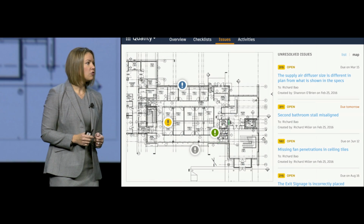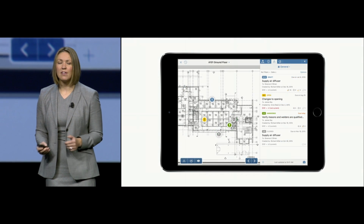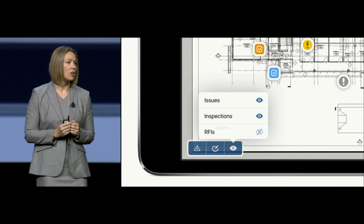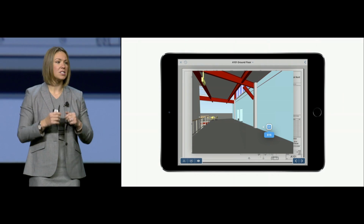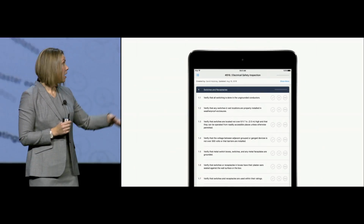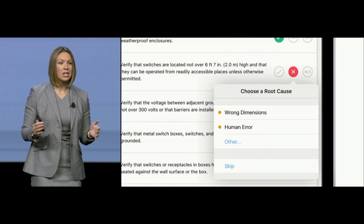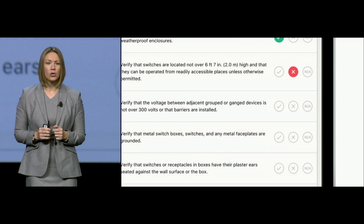This is just from a UI perspective. From a data perspective, it's having all of your information in one place and having all of it correlated. Your issues, your inspections, your models, your documents, everything in one place. I could click on a model in 3D, and then what you're seeing here is view any associated RFIs, submittals, any information that's associated with that model.